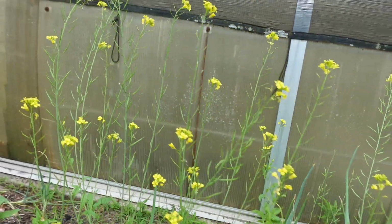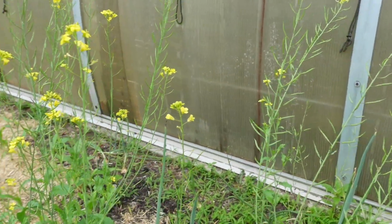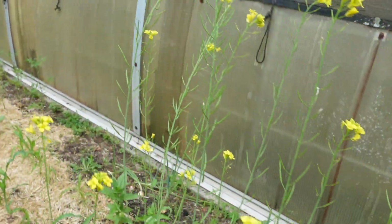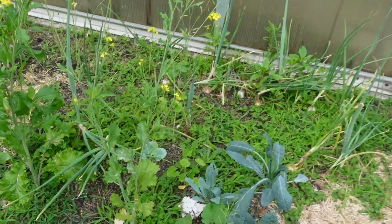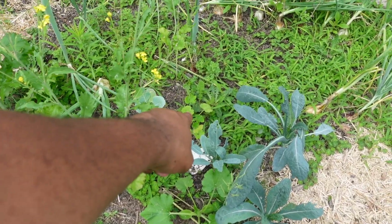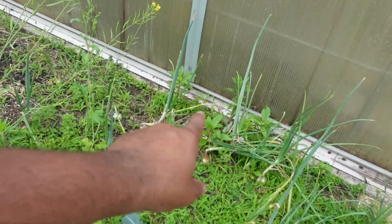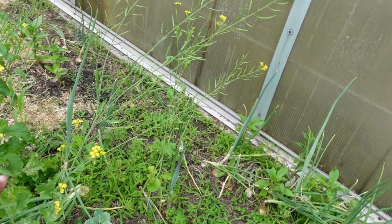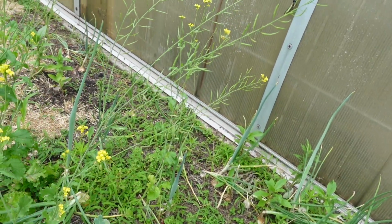And sometimes it's really good to leave old cold crops in your garden, which can attract aphids, which means that they won't be attacking other plants in your garden that you're growing. We have some butternut squash down there. Once I harvest the rest of these onions, I'm gonna have to take time to weed this area and remove all these weeds.